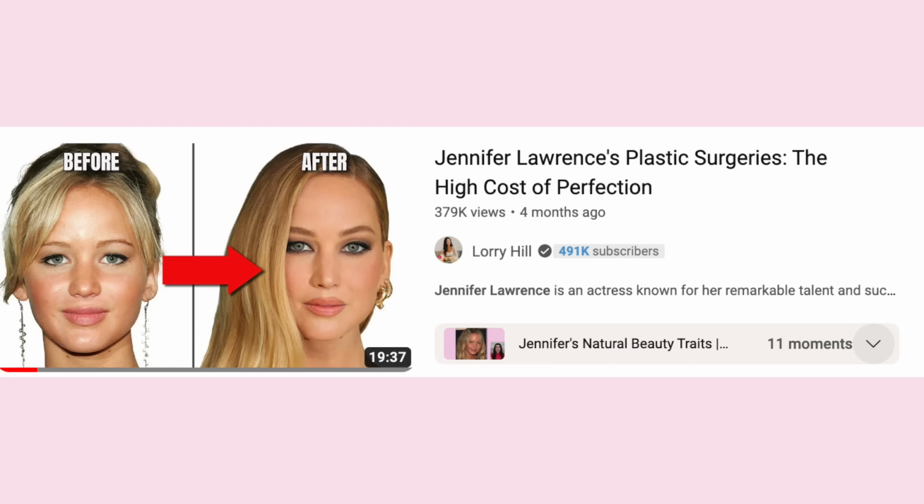Now, let's talk about the beautiful and talented Emily Blunt. Emily is so interesting to me because she does appear to be 100% natural, similar to Jennifer Lawrence, who everyone thought was completely natural and plastic surgery free. Emily is also a great example of that. Until you see a side-by-side before and after photo of Emily, you really don't see many differences to her face.